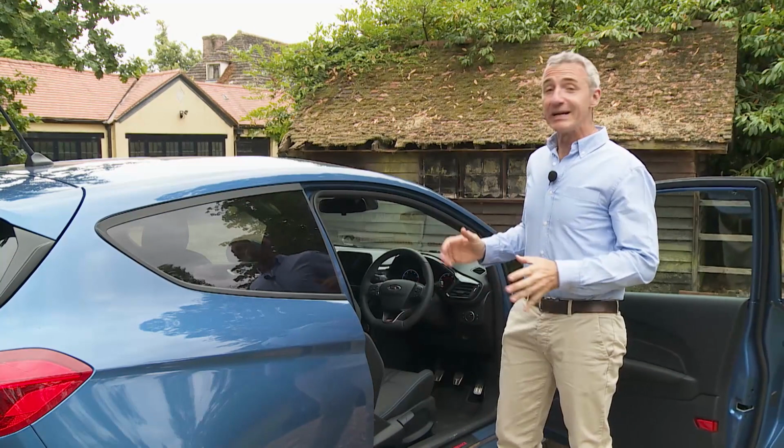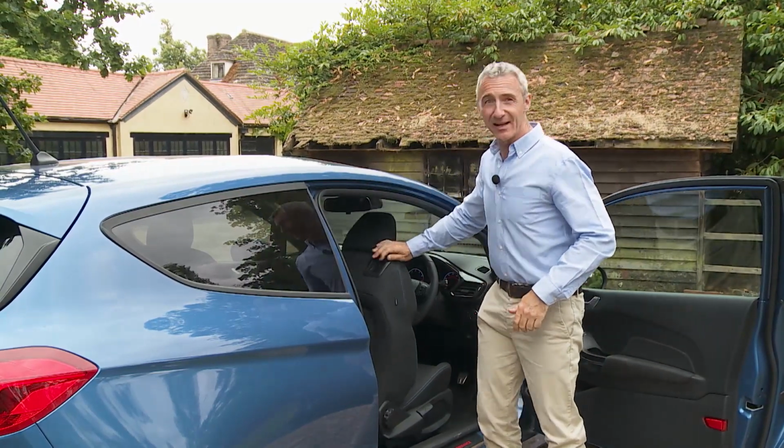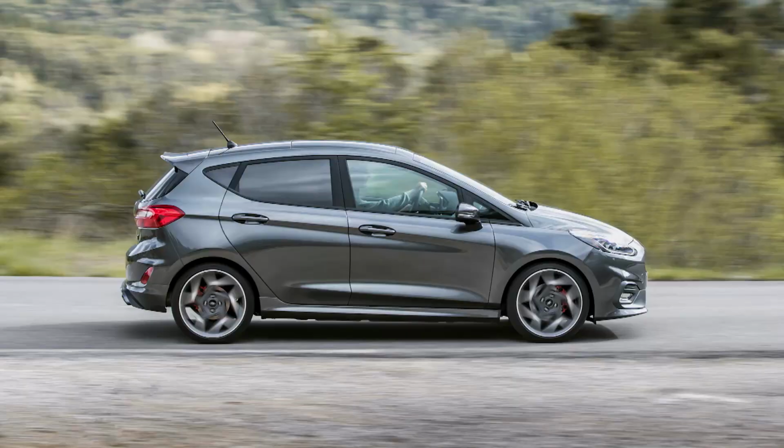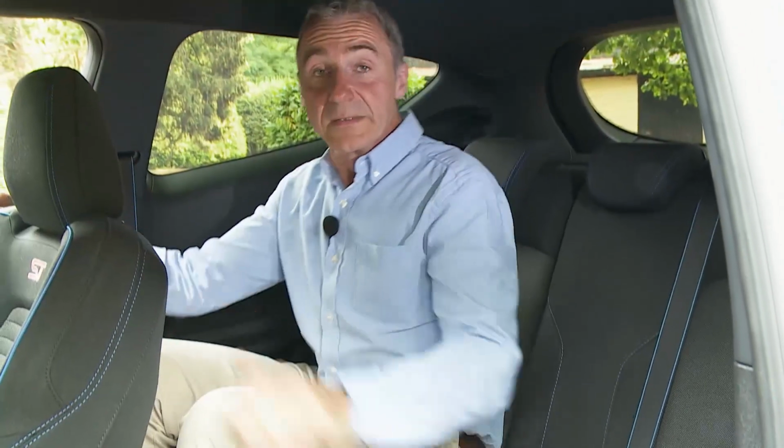And, well, rear seat space. Well, these heavily bolstered Recaros do slightly hinder your access into the back, but if that's an issue, then you'd obviously opt for the alternative 5-door body style. Once you're inside, this rear compartment is actually nicer to sit in than the claustrophobically rising beltline of this 3-door body shape might lead you to expect.